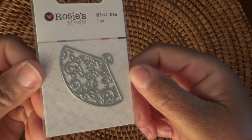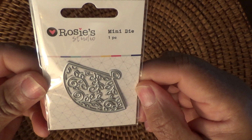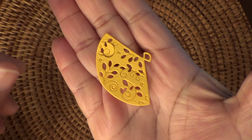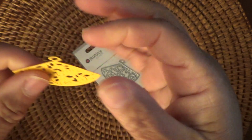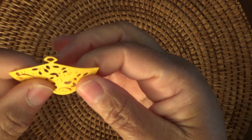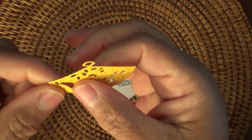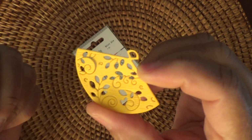And then I got this sweet little mini die by Rosie's Studio. And this is how it cuts out. It's really pretty. It's a fan. I purchased some fans from HSN. They were Anna Griffin, but I didn't like those, and I returned them. This is more what I need, something small.